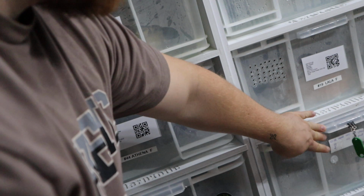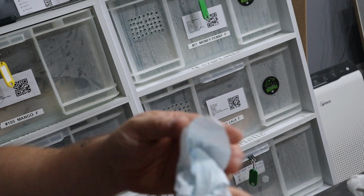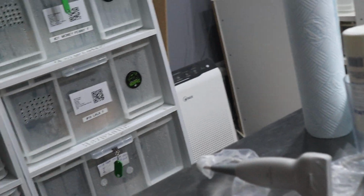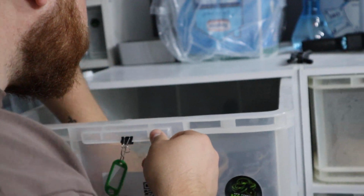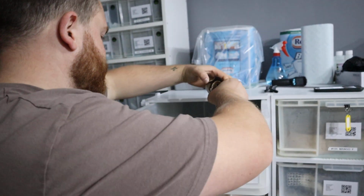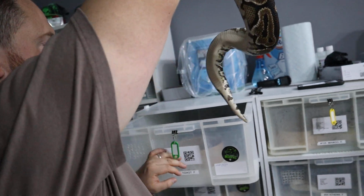So that's lovely. Right, now moving on to the gel, it gets everywhere. Yeah, it does, doesn't it? Right, so we've got Toast, your girl. We haven't actually ultrasounded Toast. We said one lock already, and it'd be interesting to see what size. She normally goes quite early for us, but we'll see where she is at the moment.